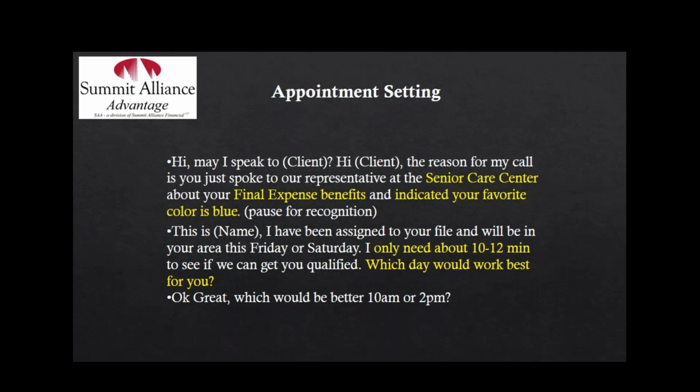I mean, again, you're leading them through the process, right? We're in control. We're in control of our schedule. We're in control of the products we're going to provide for our clients. We're in control of meeting our clients' needs. We're in control of setting the appointment. So in order to do all of the above, we have to get to the kitchen table.